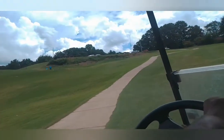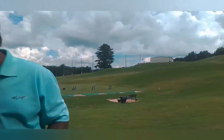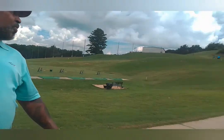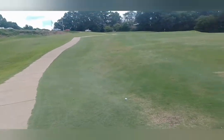Now I got 110 yards. It's going to play about 130 yards because it's a 2-club tier on this hole. It's about a 2-club tier. So I'm going to take the equalizer.